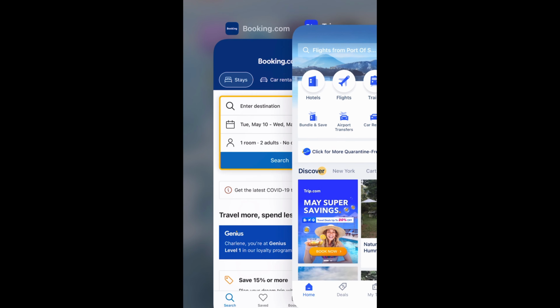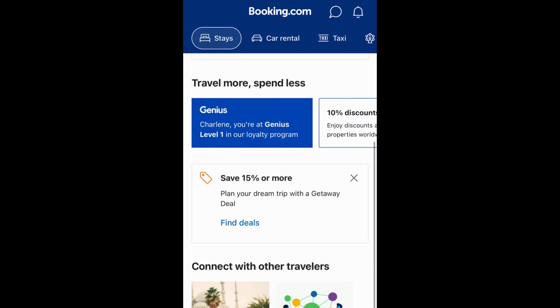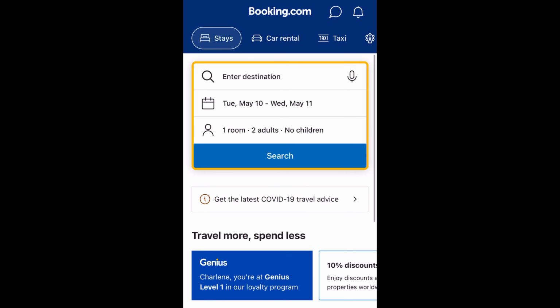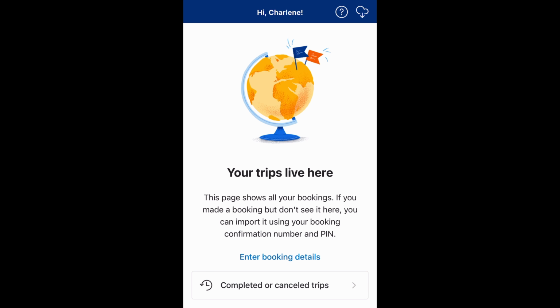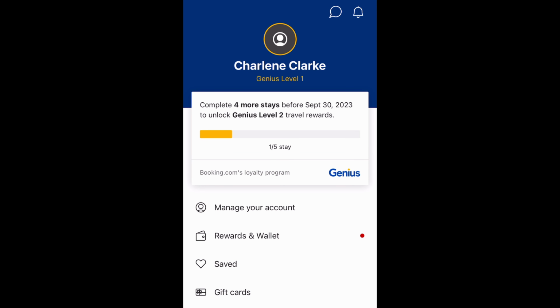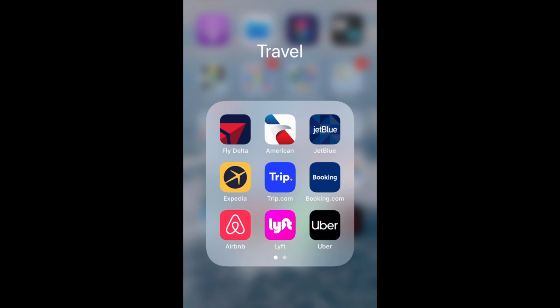But that's trip.com. Then booking.com, as I said, this one doesn't have flight services, but it does car rentals and accommodation. For this one, I would use it mostly when I want a cheap hotel. It does show you real cheap hotels. And this one also has a membership where you can get points. I don't really use this a lot. As I said, I use trip.com mostly. So yeah, those are my 3 booking apps.